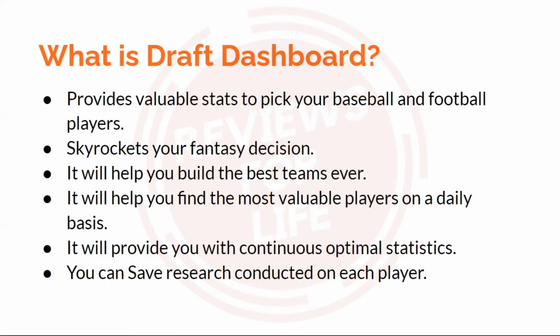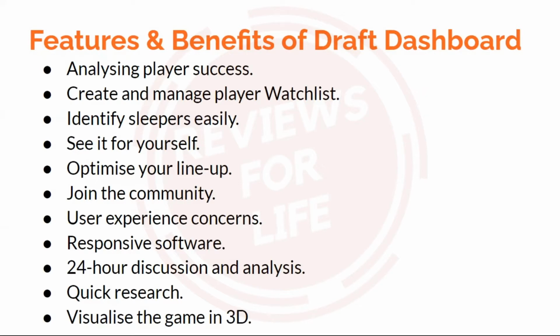Draft dashboard is a powerful tool that takes away all your research worries when it comes to fantasy sports. It provides you with valuable stats to pick your baseball and football players on a daily basis, skyrocketing your fantasy decision making in an instant. This application helps you to do the following things. It will help you build the best teams ever, and you will be able to find the most valuable players on a daily basis, and you will get continuous optimal statistics. And guys, you can also save the research conducted on each player so that you can view it and use it later. Now let's talk about the features and benefits of draft dashboard.